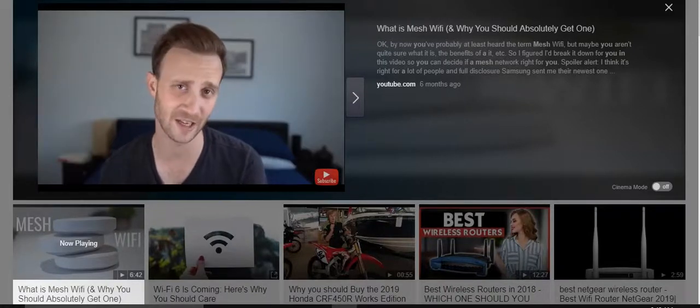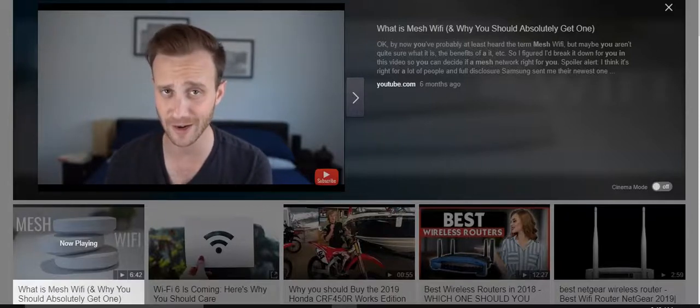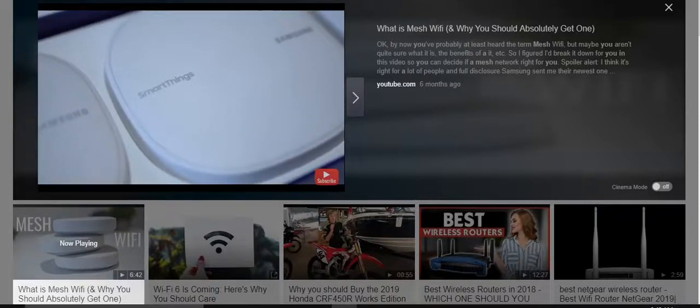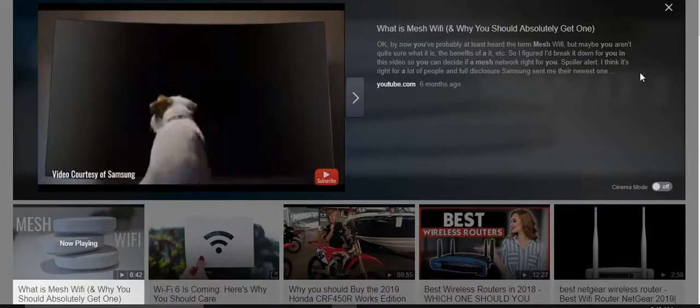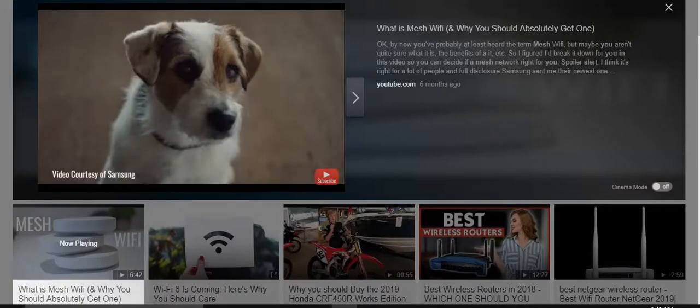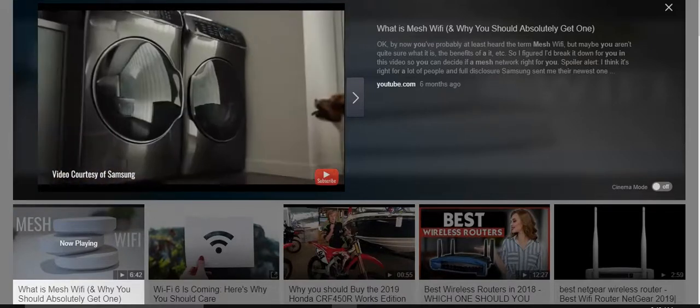And finally, for the last benefit, again, pertaining just to this SmartThings Wi-Fi that I'm using right now, it actually has a built-in SmartThings hub. Now what that means is that you can control and monitor hundreds of connected devices. So with SmartThings Wi-Fi, you don't need to buy a separate smart home hub. It's already included in this mesh system.